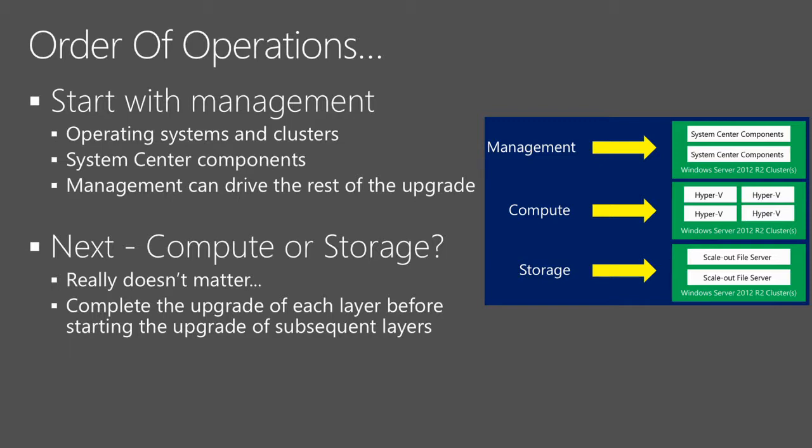The next thing to be aware, and let me just open the kimono a bit and explain this. The question here is, once you've upgraded management, do you then upgrade the compute or then the storage? And the reality is we have had many heated arguments amongst the engineering teams about the correct order of operations here. And sometimes even between Rob and myself.